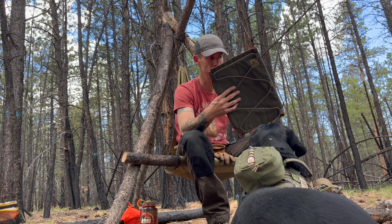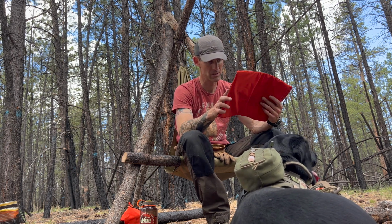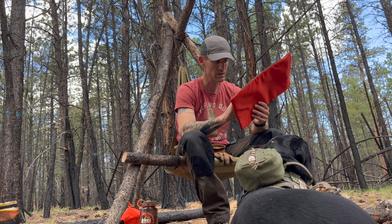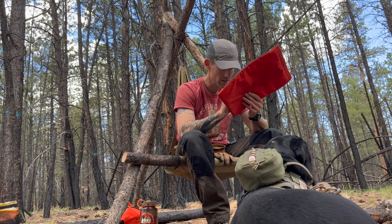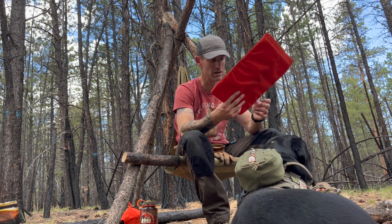And then my sit pad. This always goes too, every time. I use it sometimes next to my camp to put stuff on. Oh, I got a tear in it. No. I might be retiring it, unfortunately, or buying a new one.